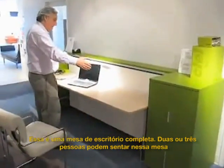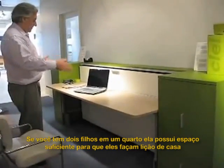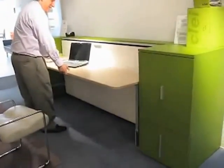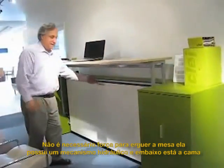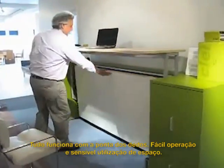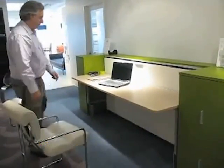This is a full 7-foot desk. 2, even 3 people could sit at this desk. If you had it in a child's room with 2 kids, there'd be enough room for 2 children to do their homework, and a mom or dad to sit in between them and help them. The desk, everything stays on the desk. It just lifts up. It's on a hydraulic mechanism, and then down comes your bed. Everything works with a fingertip, with complete ease of operation and a total and sensible use of space.